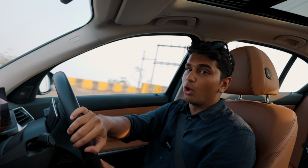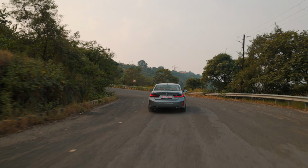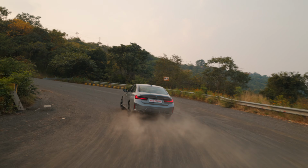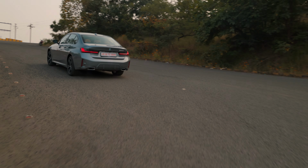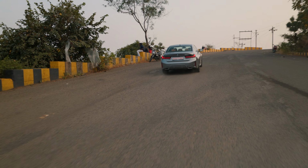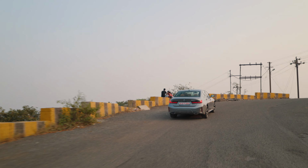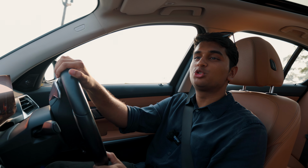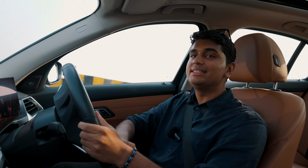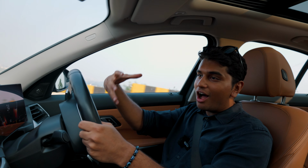But that's no problem because that means that I can at least feel what's going on and it's just not throwing me around here and there. And the best part is that even in a car like this, a normal BMW, a normal one, this thing, it's just so much fun to drive. It's so sharp, so easy, and it just eggs you on to drive it hard.